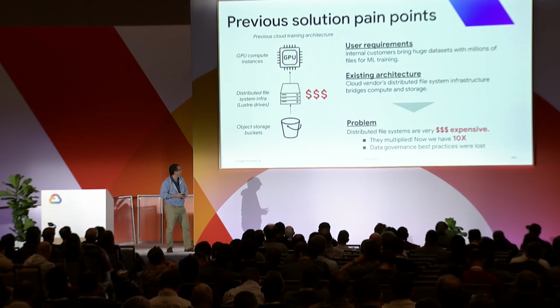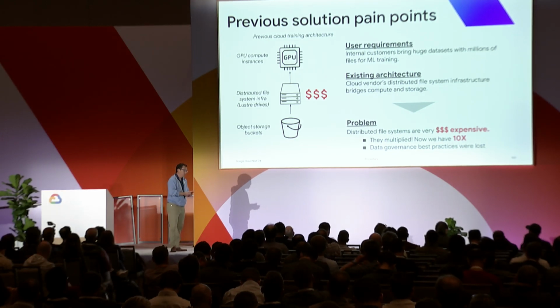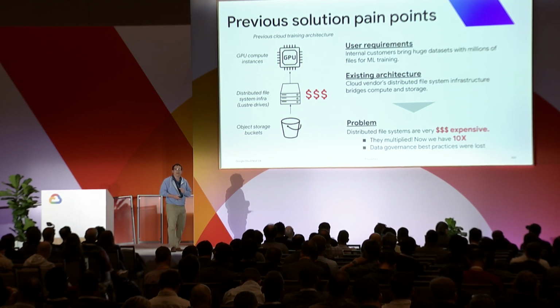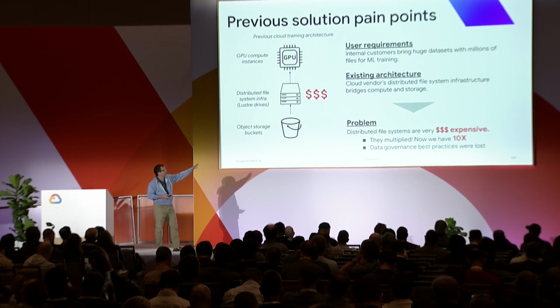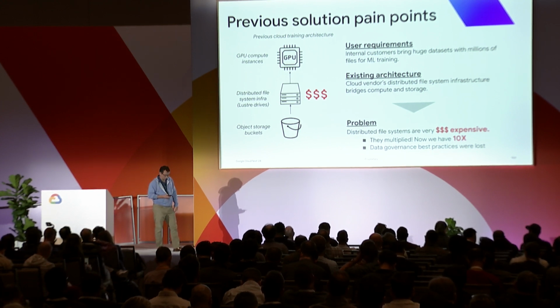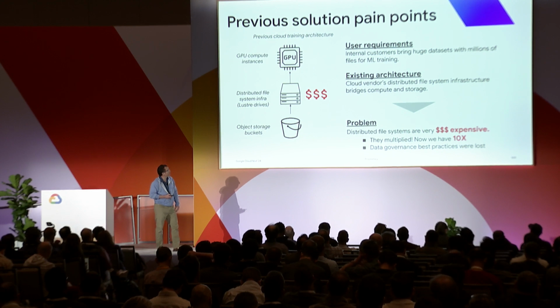So in addition, that's 30 places where we have more copies of our machine learning data sets. So now for all of these data governance policies, we have 30 new places to keep our data in compliance. So we realized the situation was untenable, and we started trying to find a long-term solution and a new architecture to solve this cost and data management problem.